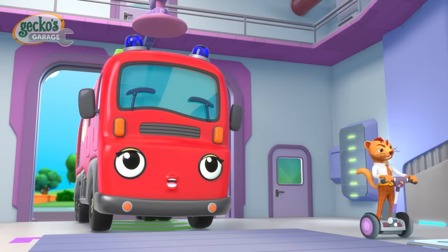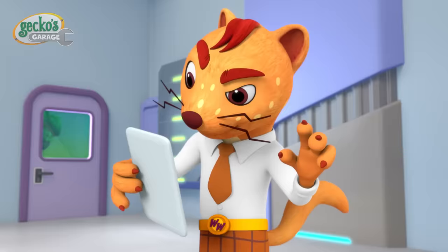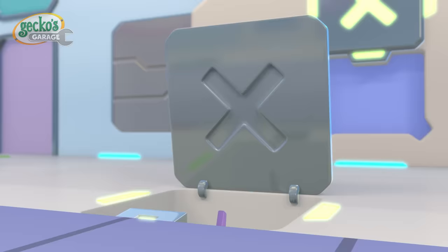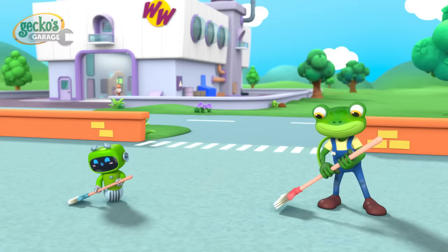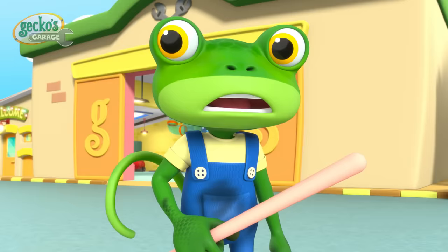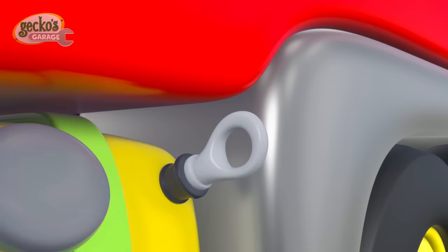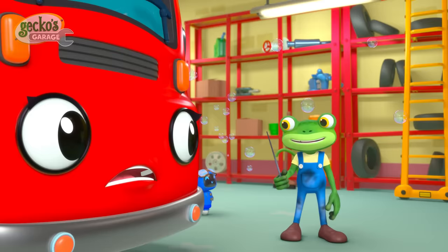Okay, Floella. Won't take long. I'm not too sure which button starts the service. Oh, pressing them all should do the trick. Come again, Felicity. That was quick. Oh dear, she doesn't look good. Come in, Fiona. Let's have a look. That's the problem. Weasel was in such a rush to get things done that he put soap in your tank instead of oil.